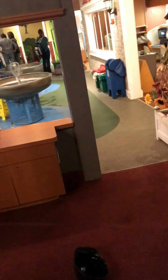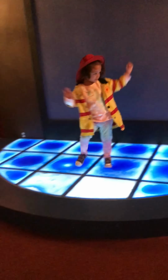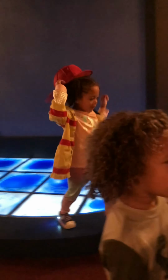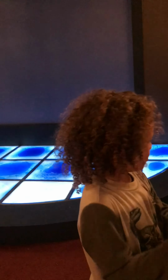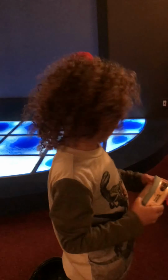Yeah, get one of these. Mason, what are you gonna be, a monster? You're a musician? Well, here's a firefighter jacket. She just got down here.